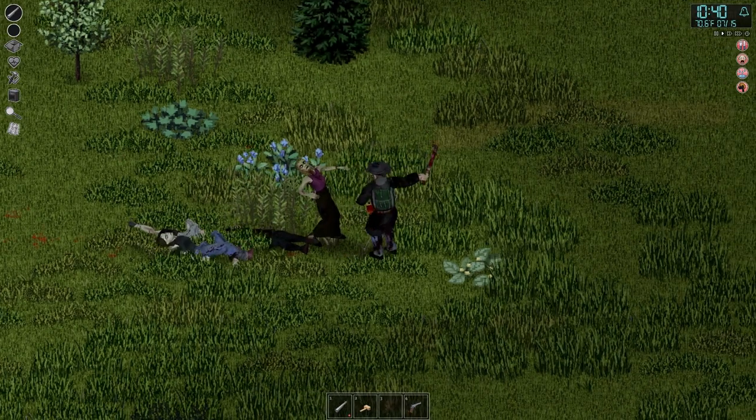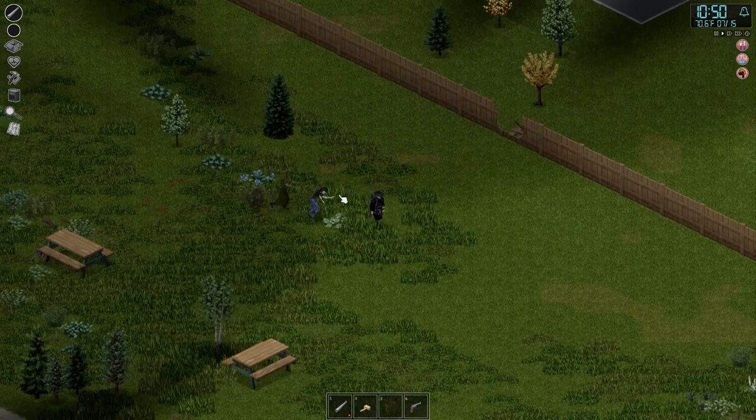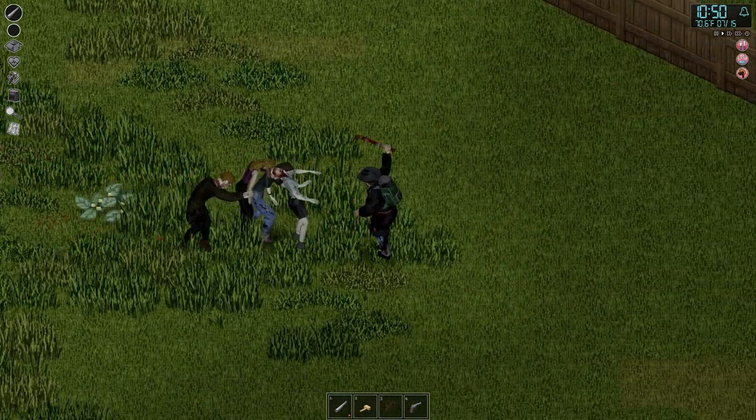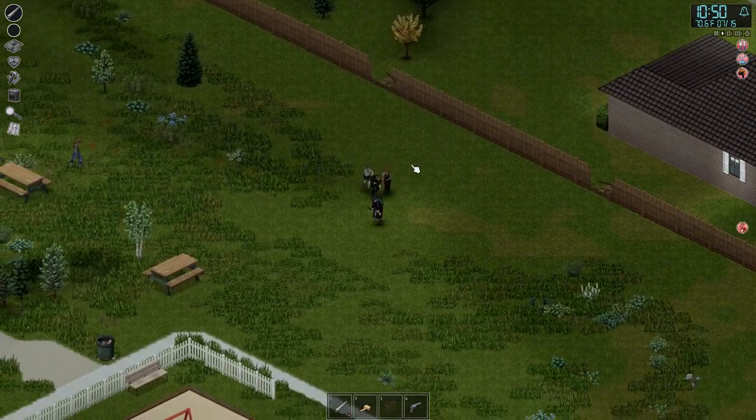This horde could have definitely... I mean, it still can take us down. But it's good to take them out now. Alright, we'll just keep doing this. Okay, they're starting to gang up. Time to create some distance.